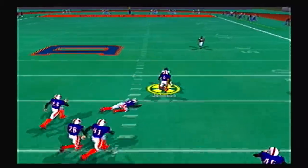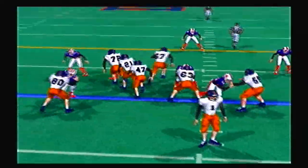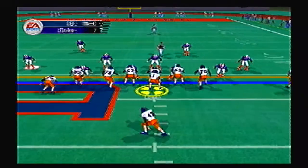Bucknell back on offense. And Johnson breaks free down to the 45-yard line. Huge run. Weaving in and out of traffic. Getting to the second level. Safety finally chased him down.